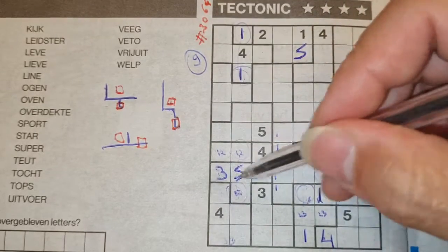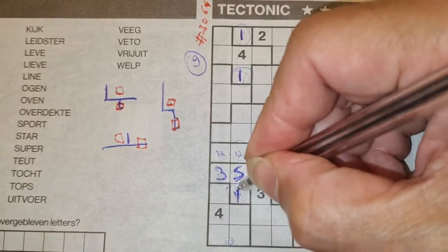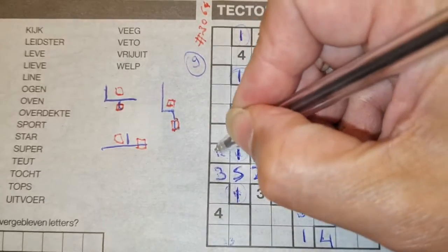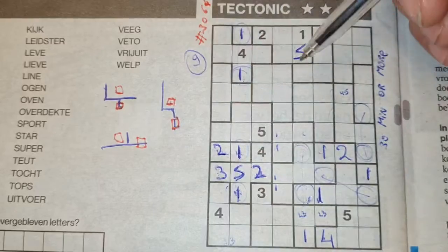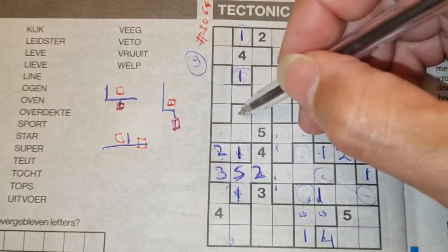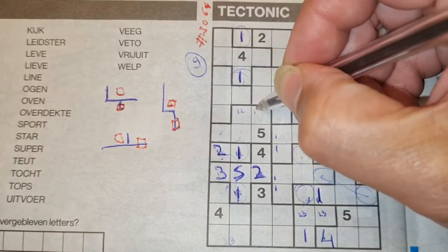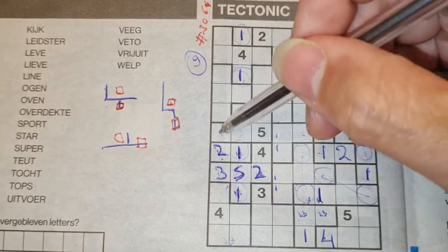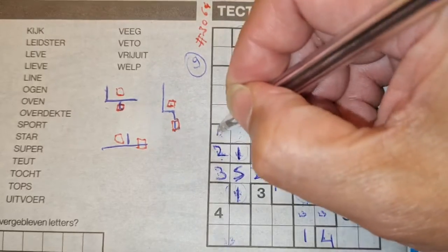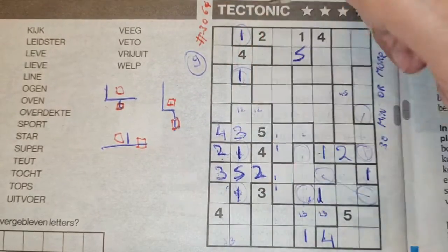And that box in this area for the 1, and this box is connected with that box, should be also a 1. This box should be a 2. Alright, these 2 boxes cannot be a 2, these 2 boxes cannot be a 1, so the 1 and the 2 goes in those 2 boxes as a pair. The other pair should be the 3 and the 4 in this area. We see here 4, no 4 there, 4 should be here, and the 3 goes there.